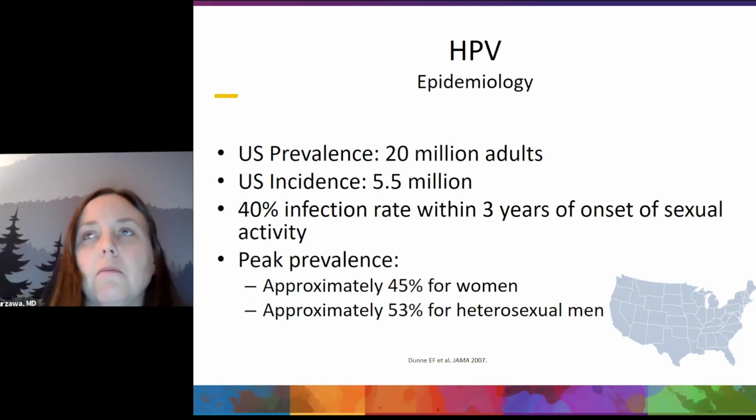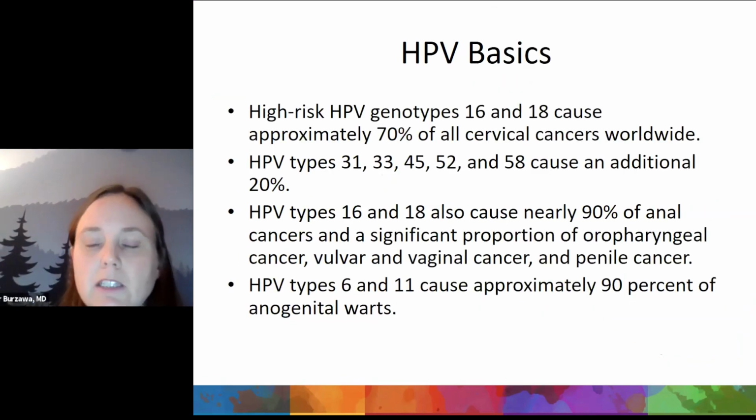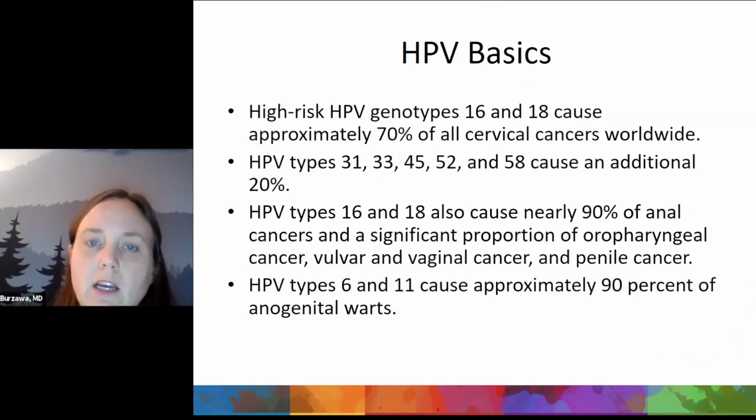The most high risk or pathogenic types of HPV are 16 and 18, which are responsible for 70% of cervical cancers worldwide. And the other high risk types, non-16, non-18, account for an additional 20%. So just with those genotypes, it's over 90% of all cervical cancer.